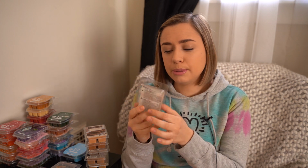This one here is Amaretto and Blood Orange, and this is a Mainstays, like one of the smaller 98-cent kind of packs. I melted this in my bathroom and my guest room, and I split 3 cubes in my bathroom warmer and 3 cubes in my guest room warmer. And the performance was good. There's no complaints about that. But the actual scent itself, I just didn't love.